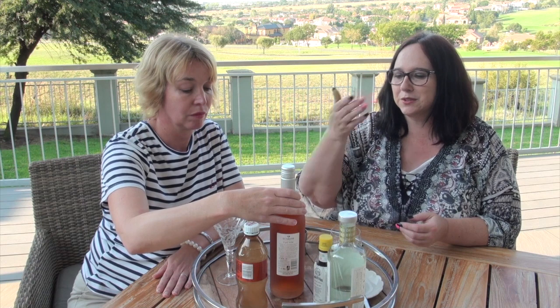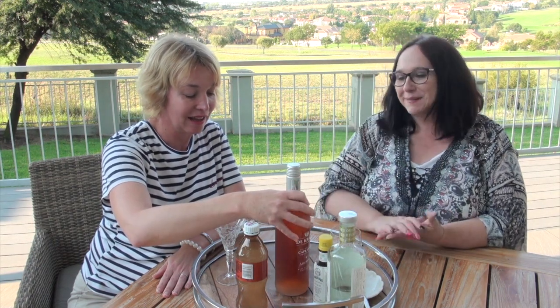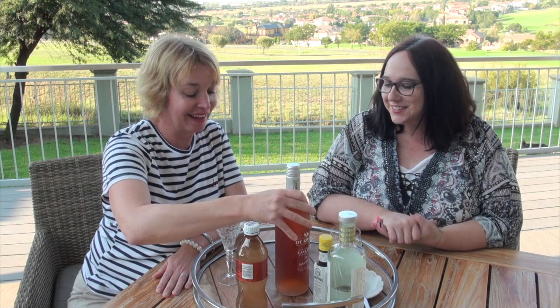I keep saying they've got amazing wines. I don't want to talk too much about their port, and then I bring a port. But it's pink. It's fantastic. In 2008, the Krans was the first South African winery to make a pink port.